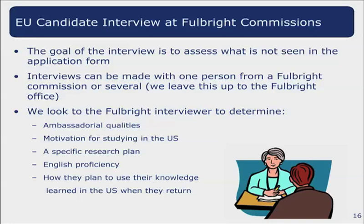We're also looking at your motivation for studying in the United States. Why is the United States necessary for your research? Why can you not perform it here in Europe? We're looking for a specific plan that you've really thought about, what you're going to do and how you're going to achieve these goals. Because like I said, if you're receiving 3,000 euros a month, we want a really well-defined plan of what you're going to achieve. We're also looking to evaluate your proficiency in English, and we want to hear about how you plan to use your knowledge when you return.